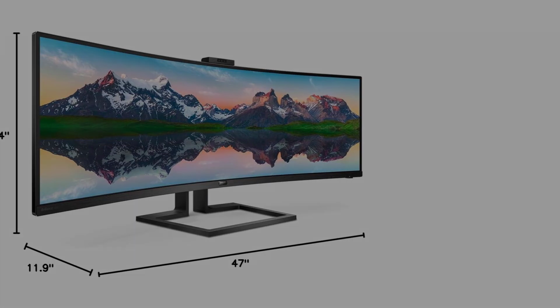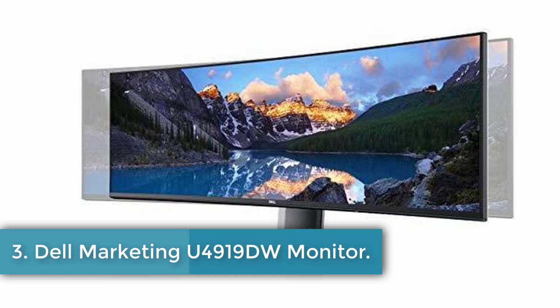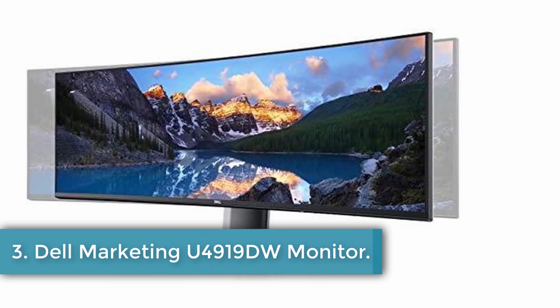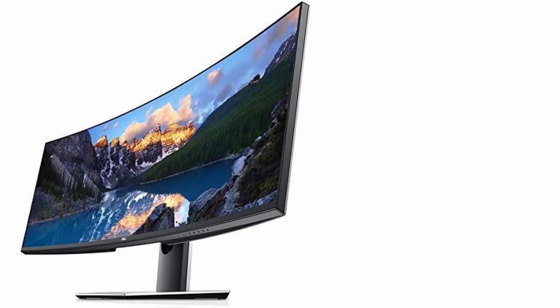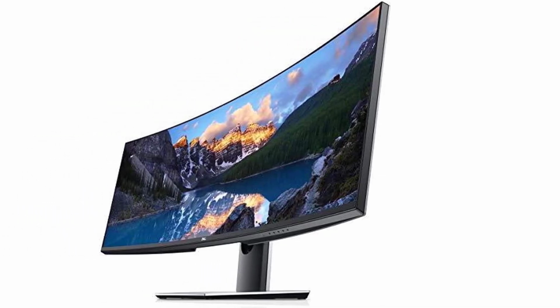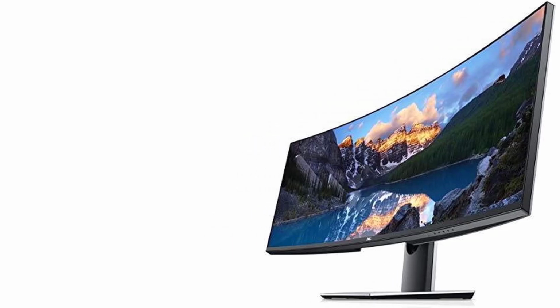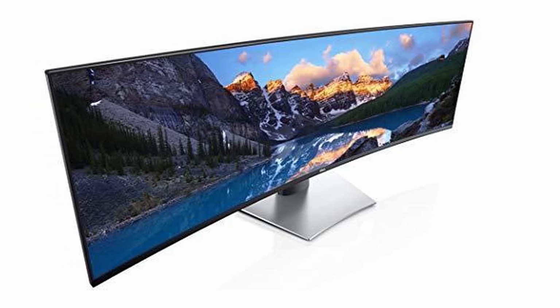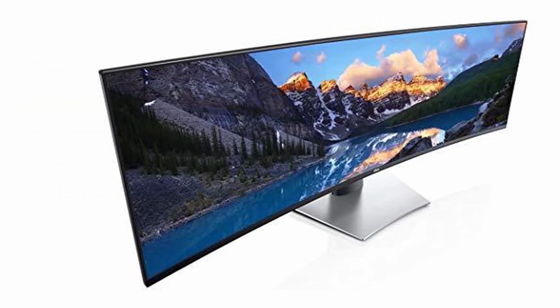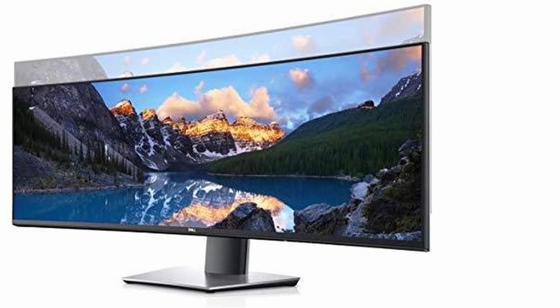consistent brightness. Number 3. Dell Marketing U4919DW Monitor. The Dell monitor features a massive 49-inch screen with a wide QHD 1440p resolution, providing an expansive and immersive viewing experience. Its 32:9 aspect ratio offers an ultra-wide display that is ideal for multitasking and enhances productivity by allowing users to view multiple applications simultaneously.